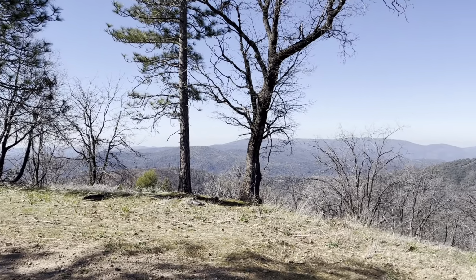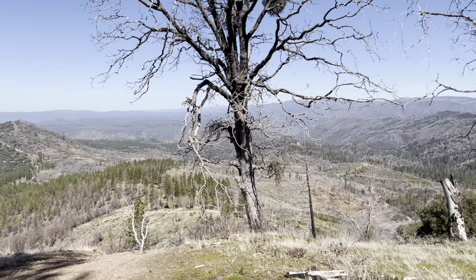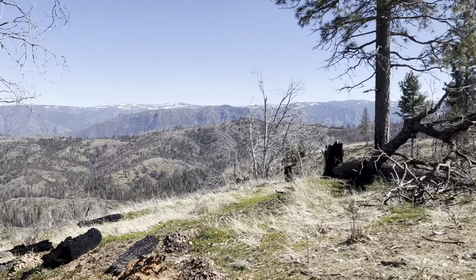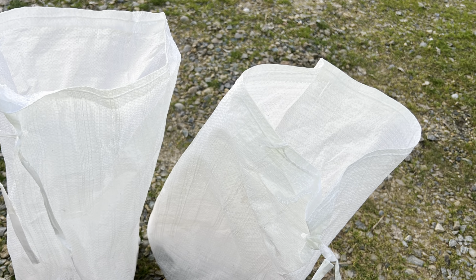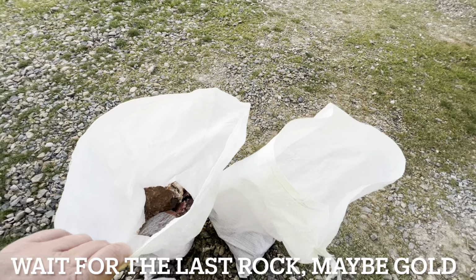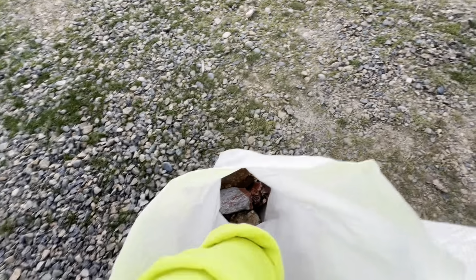So we got quite adventurous, and we wanted to find the top of our claim. And we found it. So stinking beautiful, you guys. So we use sandbags as our ore sample bags, and we mark them so we know where we pick up what and what we find where. There was diggings up the hill from where the mines are and from where the creek is. And we went on an adventure, and this is some of the stuff we found up there.